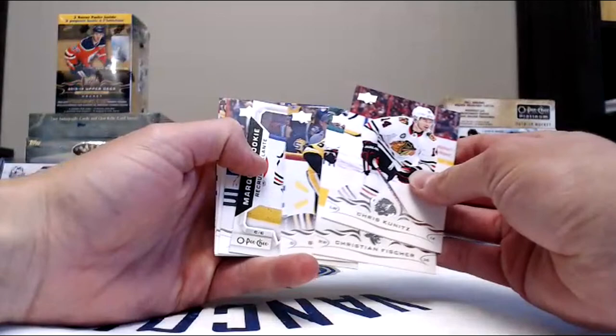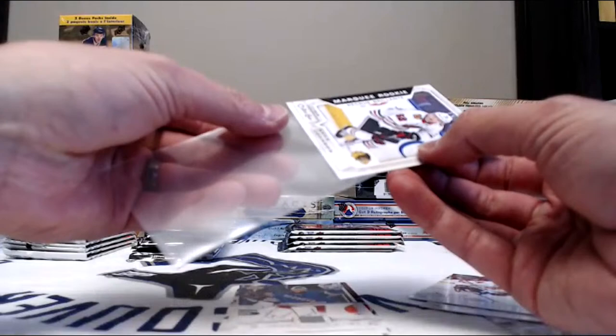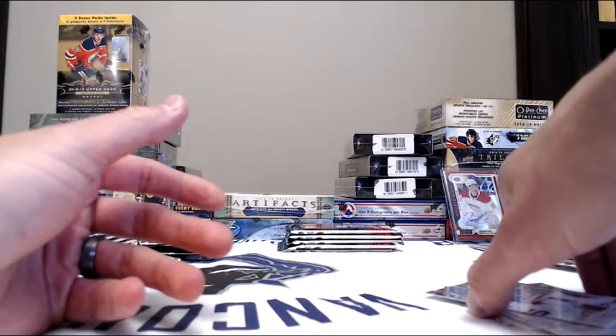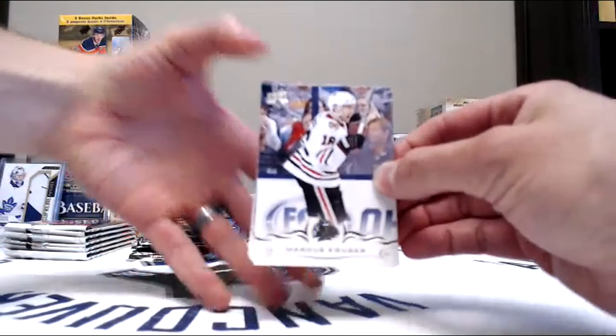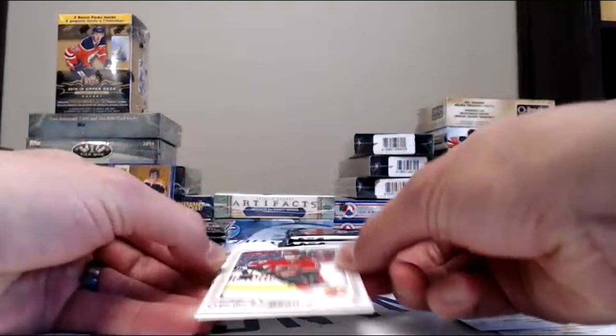And we have another Chicago Blackhawk, marquee rookie, Luke Johnson. Luke Johnson for the Blackhawks. Marquee rookie. It'd be awesome to see an Elias Pettersson appearance tonight. Young Guns canvas, that would be sweet. And what do we got next? We have Calgary Flames. Noah Hanifin, Calgary Flames, Noah Hanifin, O-Pee-Chee insert.